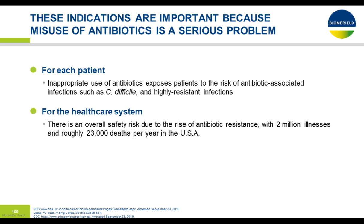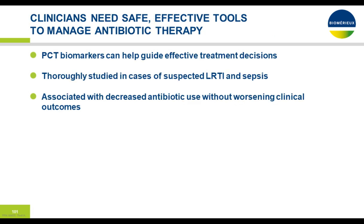This also helps you individualize patient care by measuring each patient's PCT and saying that this patient does or does not need antibiotics or it can be stopped at this point in time. That truly is personalized healthcare for the patient. And for each patient, inappropriate use of antibiotics exposes patients to the risk of antibiotic-associated infections and production of highly resistant infections. And for the healthcare system, there's an overall safety risk, as we saw earlier, with 2 million illnesses and 23,000 deaths from inappropriate antibiotic use.